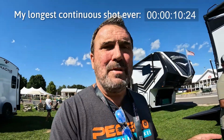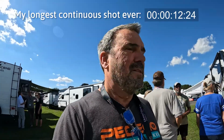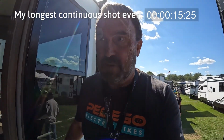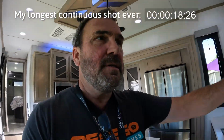This one, which is a Momentum M-Class, also would not work for me because the garage is separate. I want a garage that's attached to make into an office, or a bunk that's attached to make into an office. But this is a nice rig. What we really also like is this front living area design.